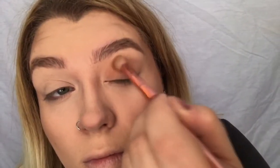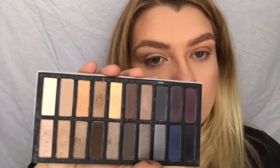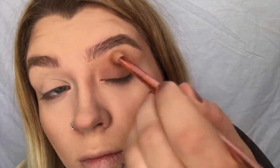Blending that together. Just kind of blending it all around. Getting a good base on the lid. Going in with my Revealed eyeshadow palette. Just one color on the palette. Don't know why I had to use it. Just kind of going over everything. Blending everything together.